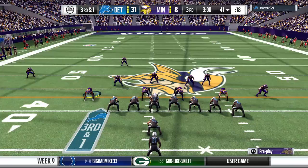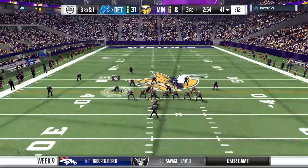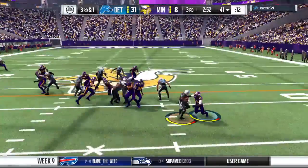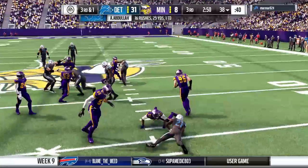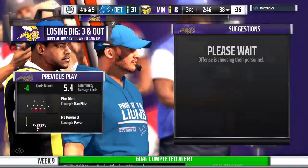They come out here in the eye. Zero. Shift. Watch the shift. On 3rd down, Abdullah. And he is going to lose yardage here. He loses 4, and it brings up 4th.